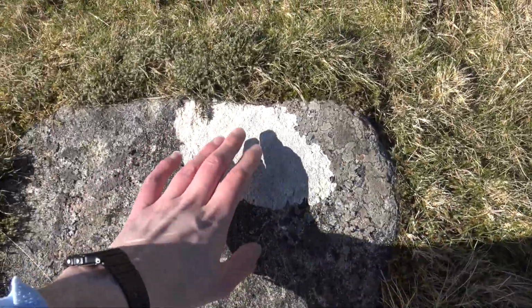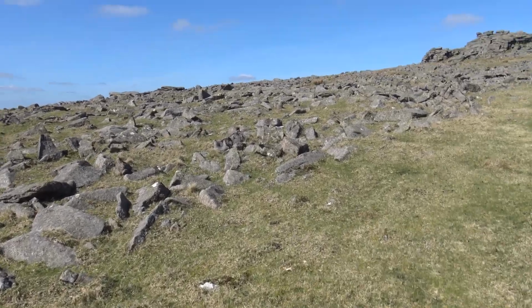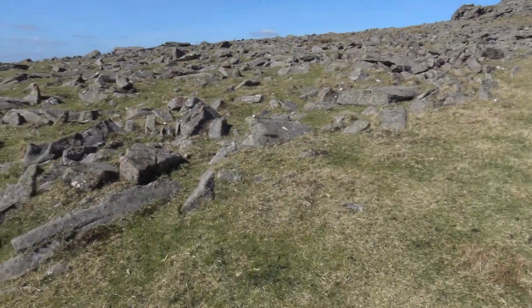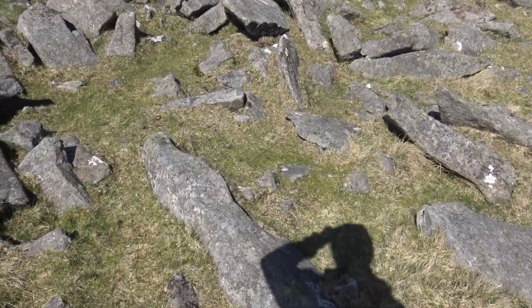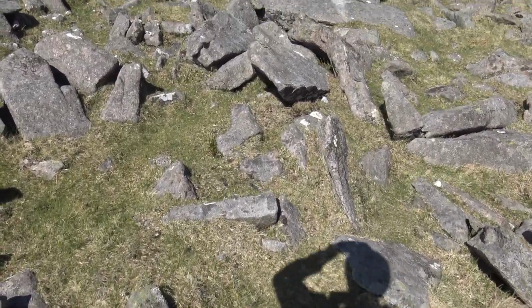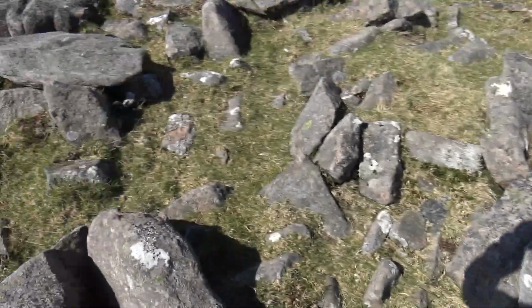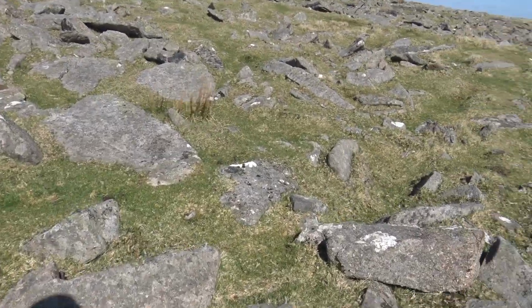Oh, I'm liking that. Another one of these Dartmoor moonscapes. Granite rocks just randomly littered everywhere. This is what I call not the best walking route. You have to kind of zigzag your way through.